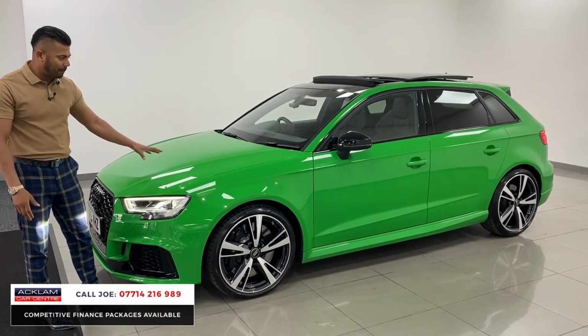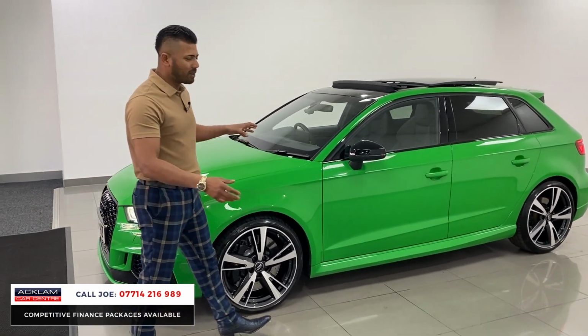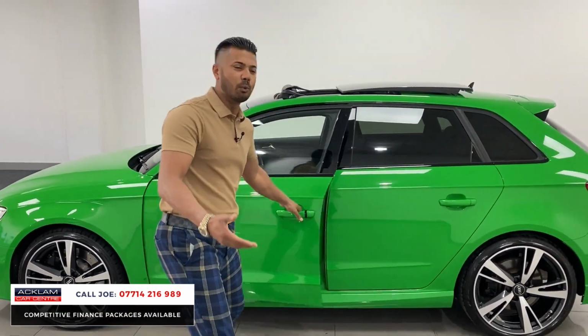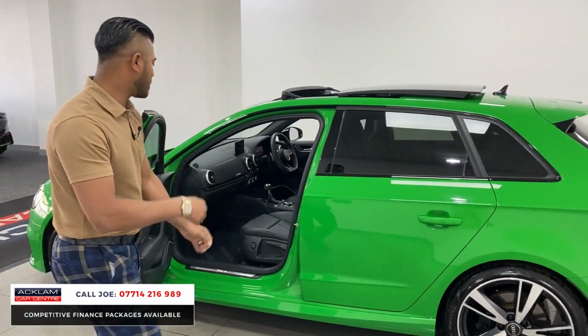Now this one, being PPF, means it's in brilliant condition. Will there still be some stone chips on it? Absolutely, but if you're wanting no stone chips, then you go and buy yourself a new one, and, well, you can't get them, can you? Have a look at this one here.